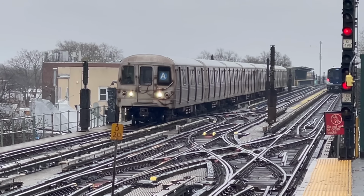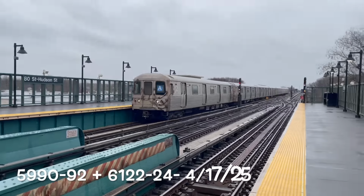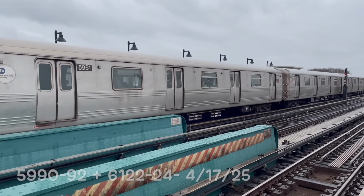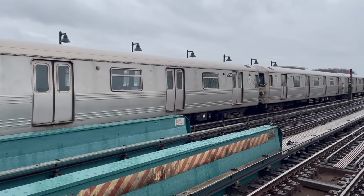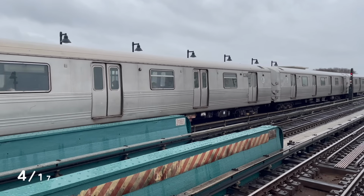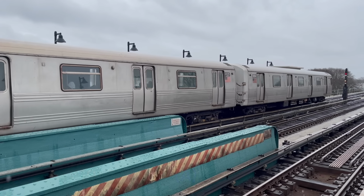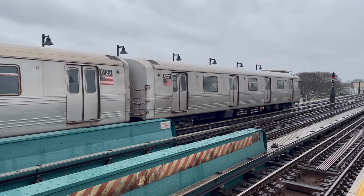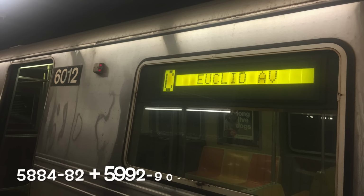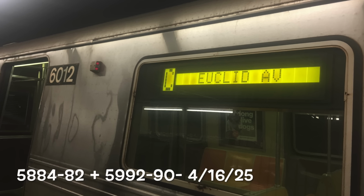The last R46A train to run in service during the Rockaway shutdown was 5990-92 with 6122-24 on April 17, 2025. Both R46 pairs were transferred to Coney Island 2 weeks later. That ended the R46A train era from April 17, 2025, all the way to May 19th. The last R46C train to ever run took place a day before, on April 16, 2025, with 5884 to 5882 and 5992 to 5990 on a trip to Euclid Avenue.